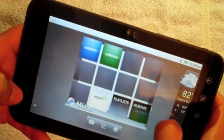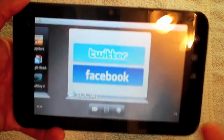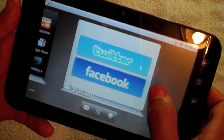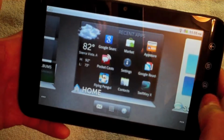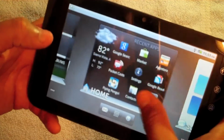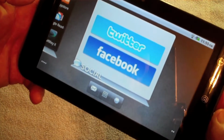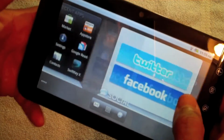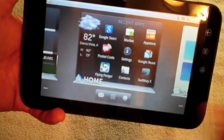This is the Dell Stage launcher that's on here right now. I got a couple different widgets on here: the social widget, the home widget. This is a music widget. Basically, it comes with, I think, 7 home screens that you can put all kinds of different stuff on.